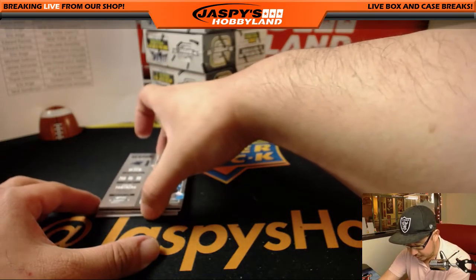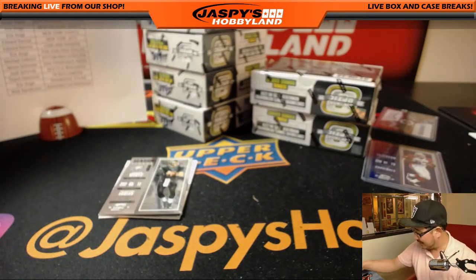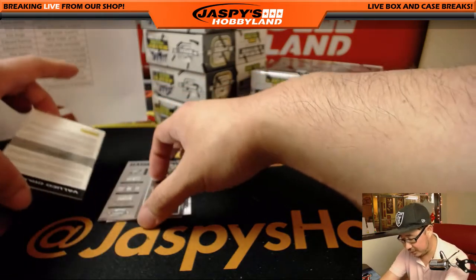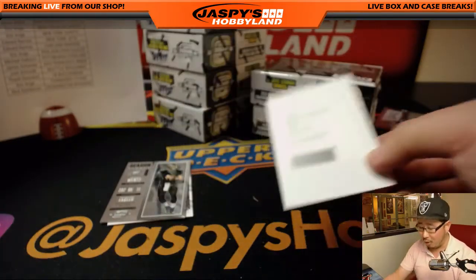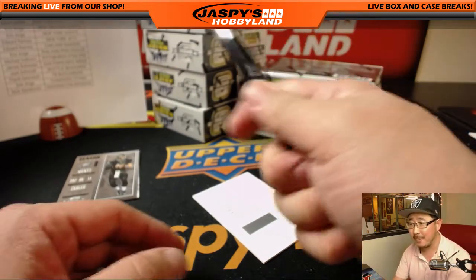What do we got here? What is all this? Oh, yeah. We got the base card first. Greg Olson. Lost track for a second. All right. Now, looks like we may need to show this first. Redemption, boom, Evan Engram. Rookie ticket, RPS autograph, Evan Engram. That goes to the New York Football Giants, EA Sports. It's in the game.